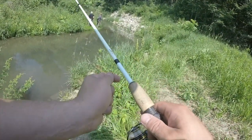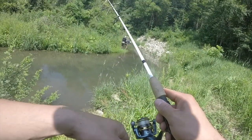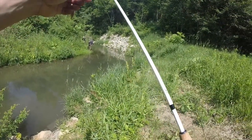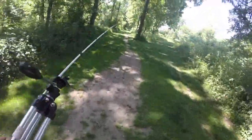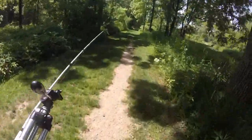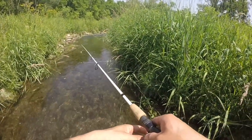So these guys seem really nice, and I did end up talking to them, but basically they just start and they choose to go right in front of me on this run. And so typically I don't really like fishing right next to people, especially when they jump right in front of me, so I decided to take a walk and try some new water. All right, third time's the charm, maybe?